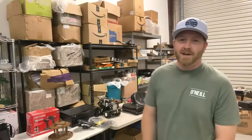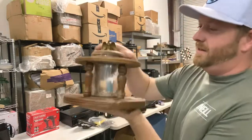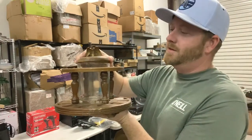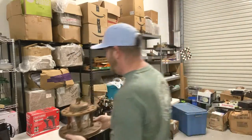Alright guys, so we're back at the warehouse. I'll show you guys the stuff we picked up at that sale today. I got a couple of these. This is the first one we got. These are pipe holders with the tobacco thing in the middle. I paid $20 for both, so I paid $10 each. But I think I should get around $40 each for them, so it'll be 20 into 80 roughly.